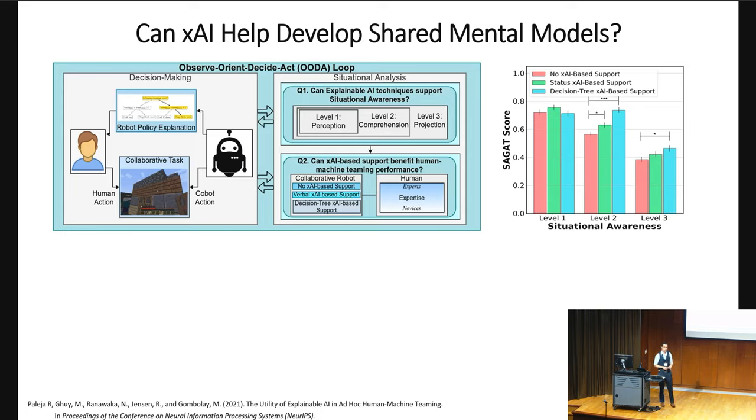If you have people watch the human-robot team, and you use SAGAT, the situational awareness global assessment technique, what you find is that yes, across levels 2 and 3, so comprehension and projection of the team, situational awareness is enhanced by giving people a decision tree representation of the robot's policy. But does it improve performance?